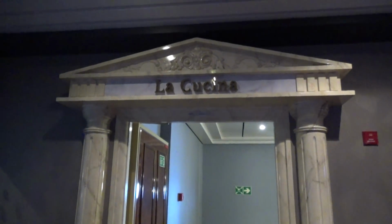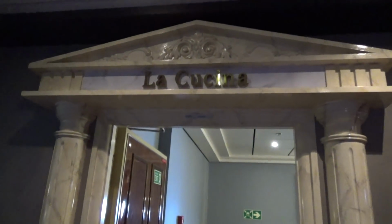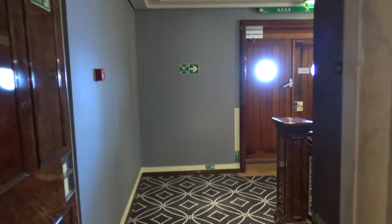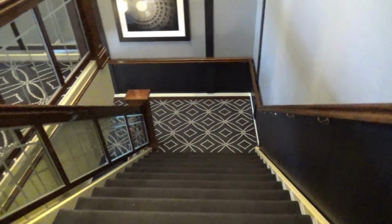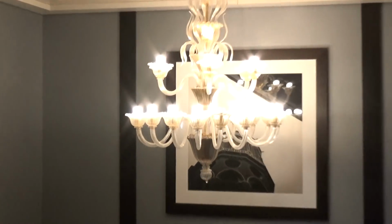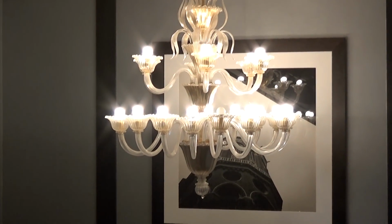The only specialty dining not located upstairs on one of the top decks is La Cucina, which you enter, it's actually on deck 5, but you get there by coming through this area on deck 6. And this is the Italian one. We're stopping in this hallway just for the cool chandelier alone.